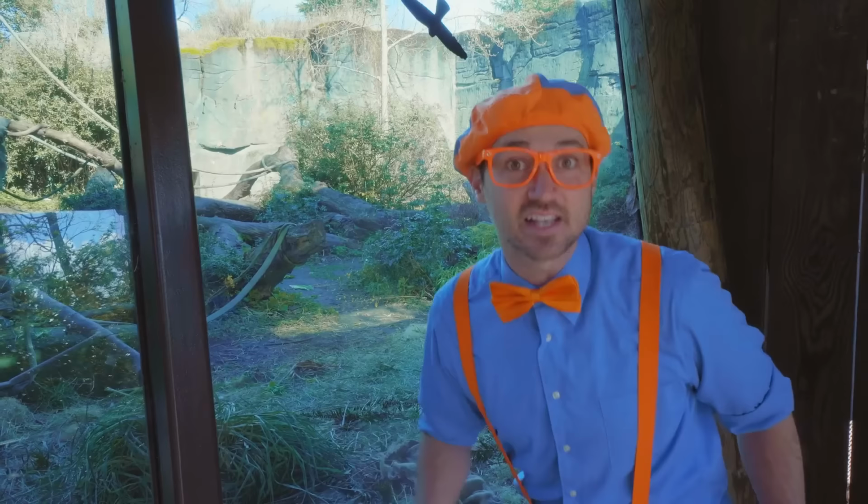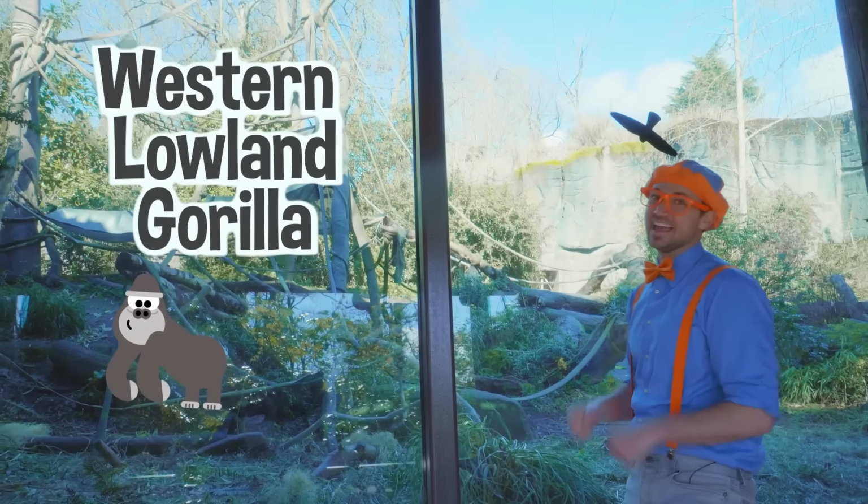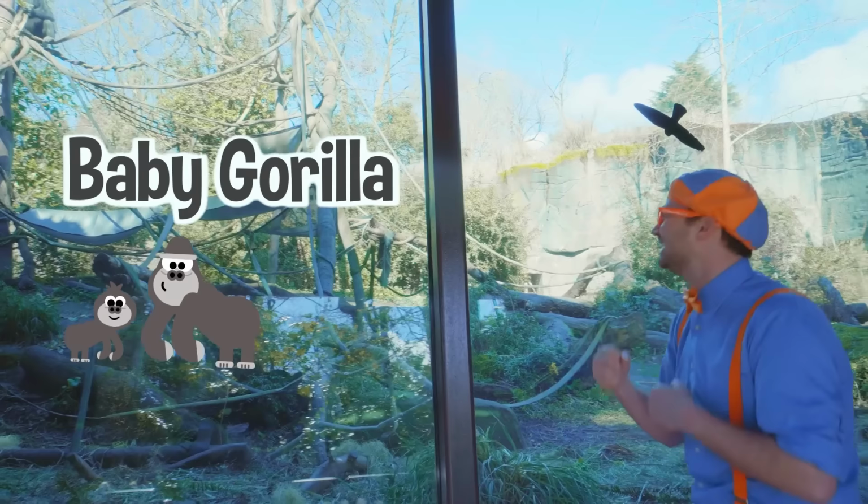And all of these gorillas are Western lowland gorillas. Whoa! And there's also a second male. It's the little baby. Oh, so cute. All right, let's watch him eat some food.